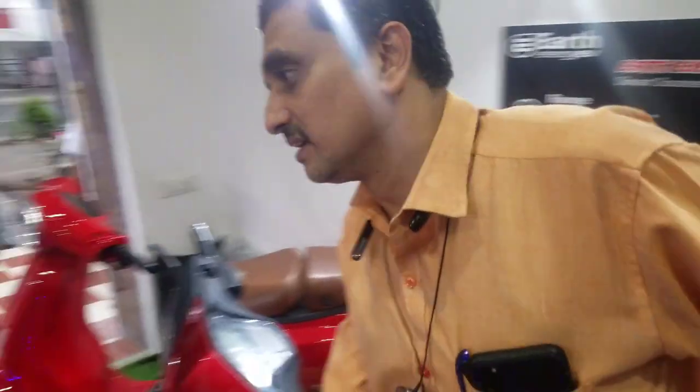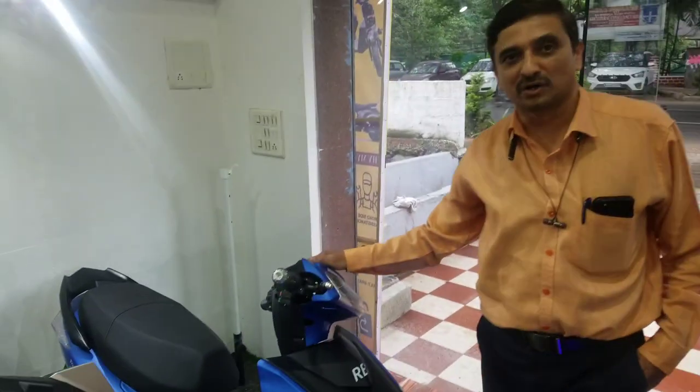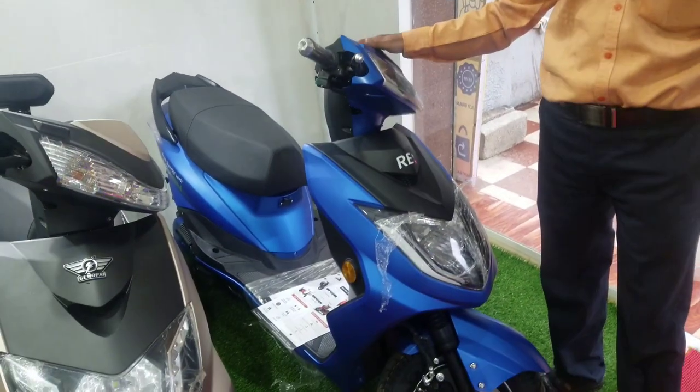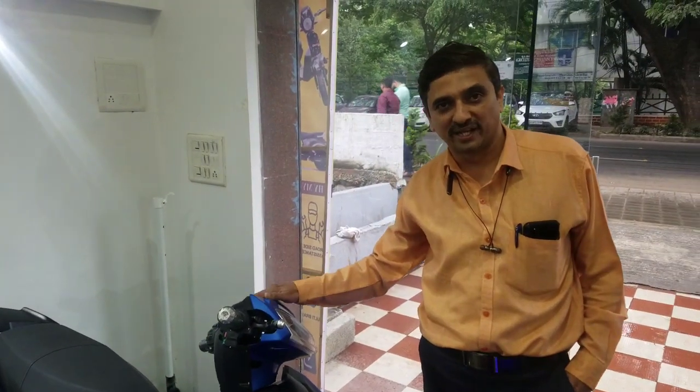Sure. This is a battery vehicle. As I said, out of 6 brands, this is one brand. In this, the battery capacity is 60 volts and 24 Ah. The mileage is 60 kilometers per charge. For all vehicles, 3 to 4 hours of charging is required. 3 to 4 hours of charging means power consumption of maximum 2 to 3 units. If you convert it to cost, it is maximum 20 to 30 rupees.